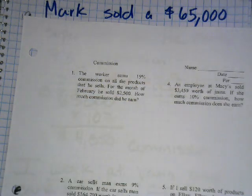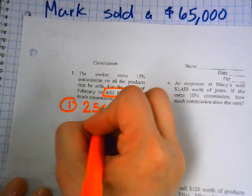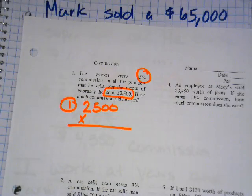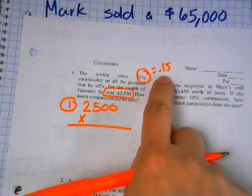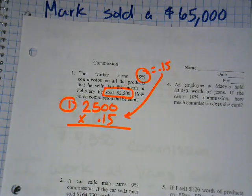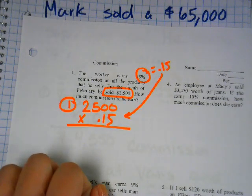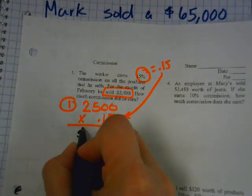So we're going to take the amount he sold. So he sold $2,500. And we're going to multiply it by the decimal. Well, it's 15%. How do I write 15% as a decimal? 0.15. So this 0.15 is what we're going to use in our math problem. So we're going to take our calculator now, type in 2,500 times 0.15. And once we type that in, it's $375.